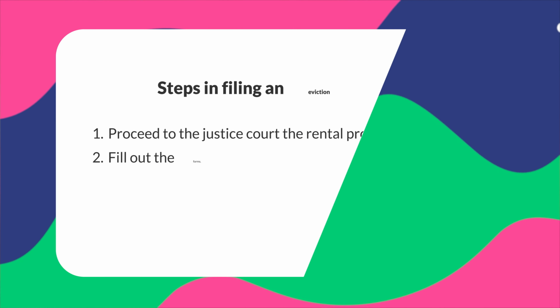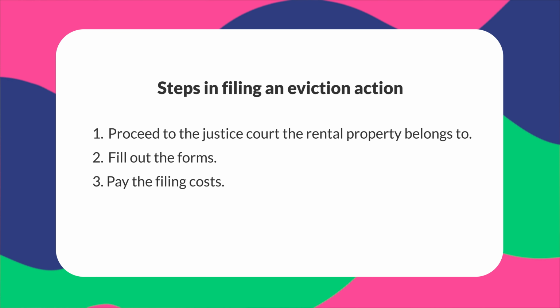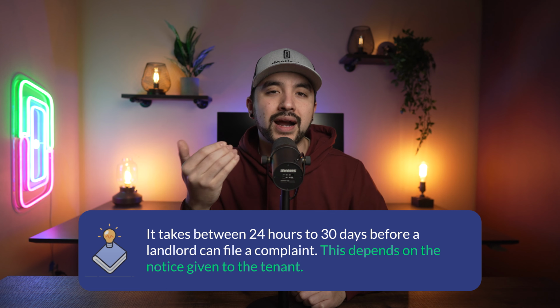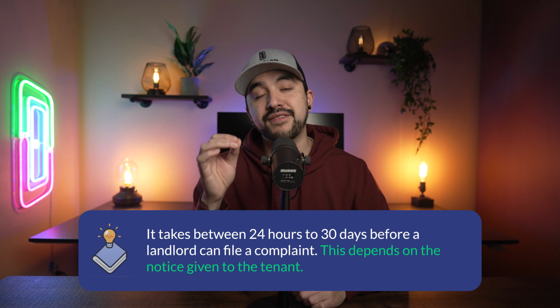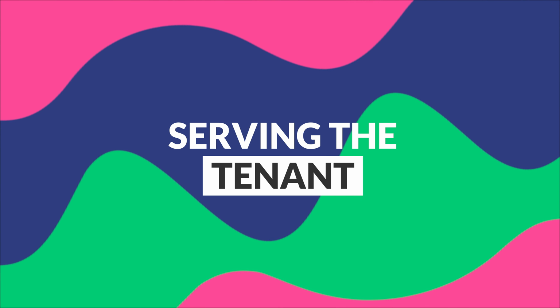Now, after the notice period has passed, the landlord may file a complaint. Successful evictions rely on correct filings, so the landlord must be sure that they filed all of the forms correctly. So step 1, you proceed to the justice court that the rental property belongs to. Step 2, you fill out the form. Step 3, you pay the filing cost. As far as timeline goes, it takes between 24 hours and 30 days before a landlord can file a complaint. This really just depends on the type of notice given to the tenant.